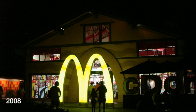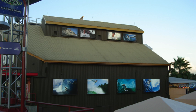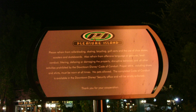And curiously enough, here is the bridge walking into Pleasure Island, and then we can look at some of the clubs here. And I apologize that these are unsorted. You're getting just a perspective of what things used to look like, the old signage. That's kind of funny, right, from the past. I mean, founded in 1911.